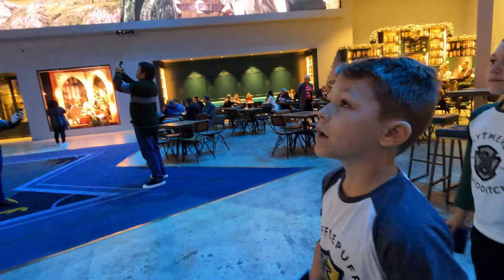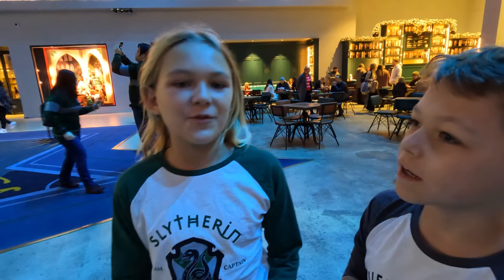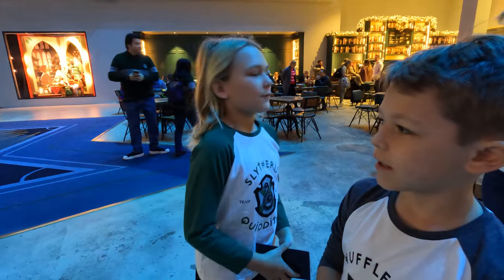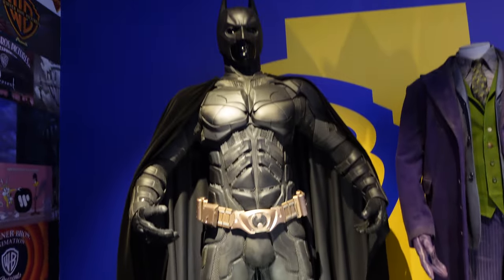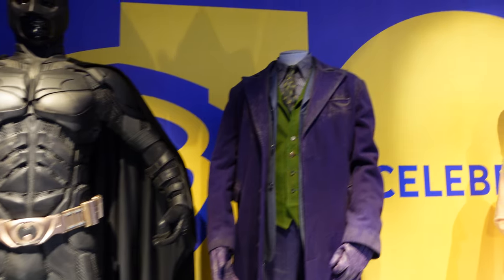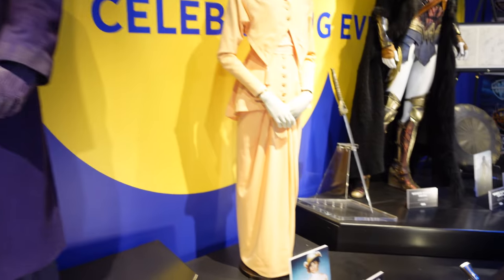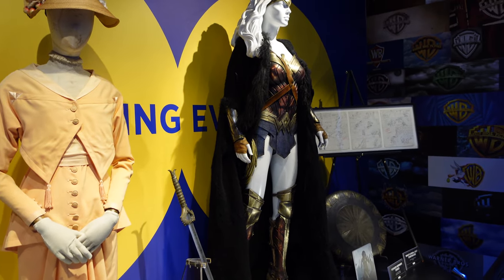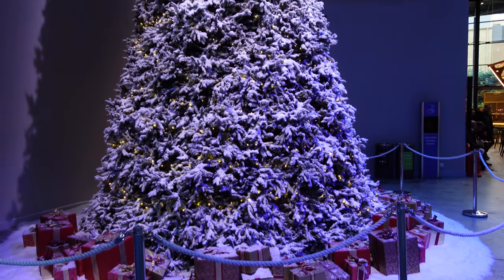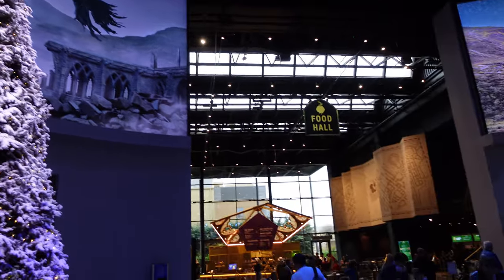Do you think that's life size? Yeah, pretty much. Wait, now I feel bad for Harry in the fourth movie when he's in the first test. This is so cool. They have the bat suit, the Joker costume worn by Heath Ledger. Wow, Eliza Doolittle, Wonder Woman, a massive Christmas tree. Oh my goodness, Christmas at Hogwarts.